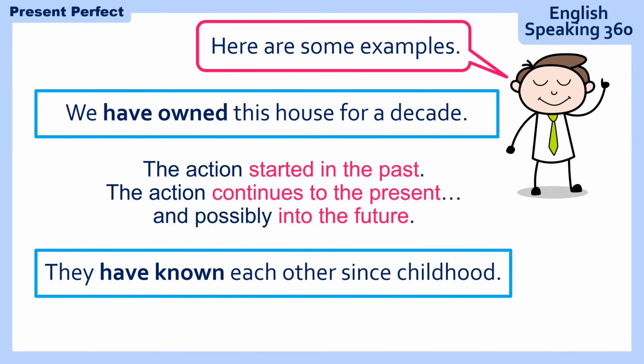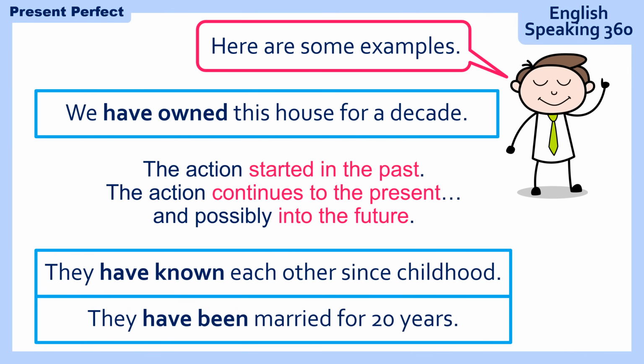Here are more examples. They have known each other since childhood. They have been married for 20 years. So for these two examples also, the action started in the past and it continues up to the present time.